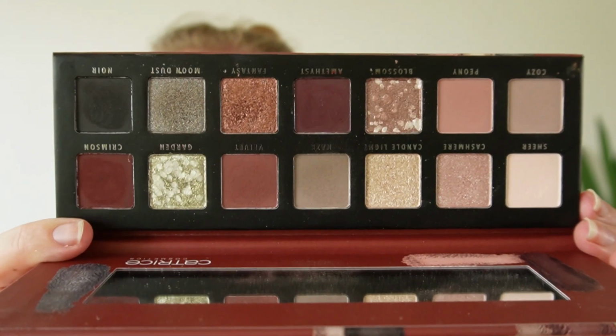Case in point, the first palette that is here today, this is the Vintage Soul, and the Vintage Soul is by Catrice. This is one of their Pro Slim palettes. This is one of the older styles. They have revamped this line completely to now have a clear window, but I like this style better. And here is what that color story looks like.